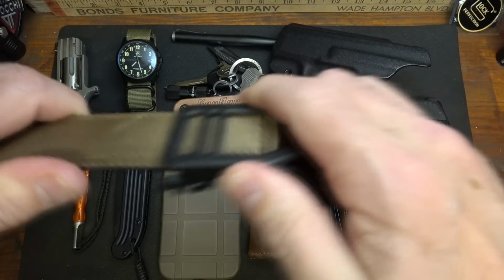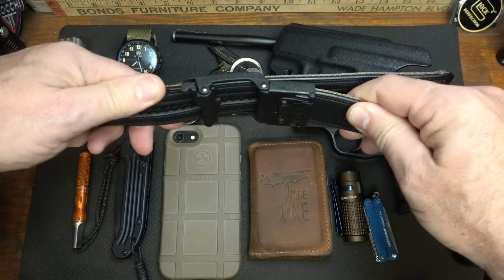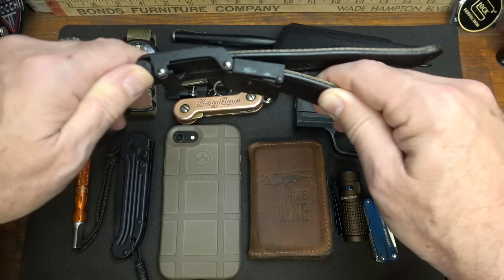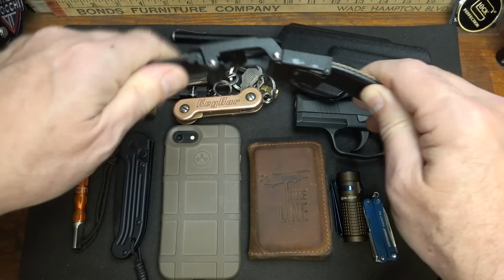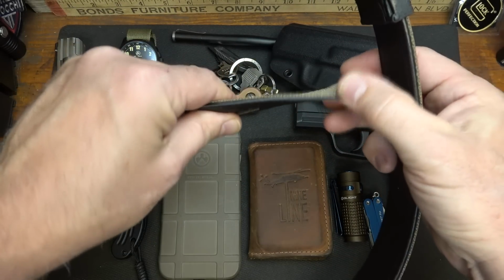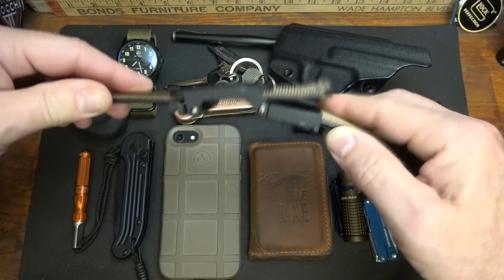And so it just goes right in, and then you hear that ratchet system. This thing, you can lock this down to exactly the position that you want it in, the tightness against your waist, especially if you're concealed carrying. And the one thing about this is it has a lot of rigidity, and so it's not going to waver. In fact, I did a full review on these belts, and guys, they're just top-notch.